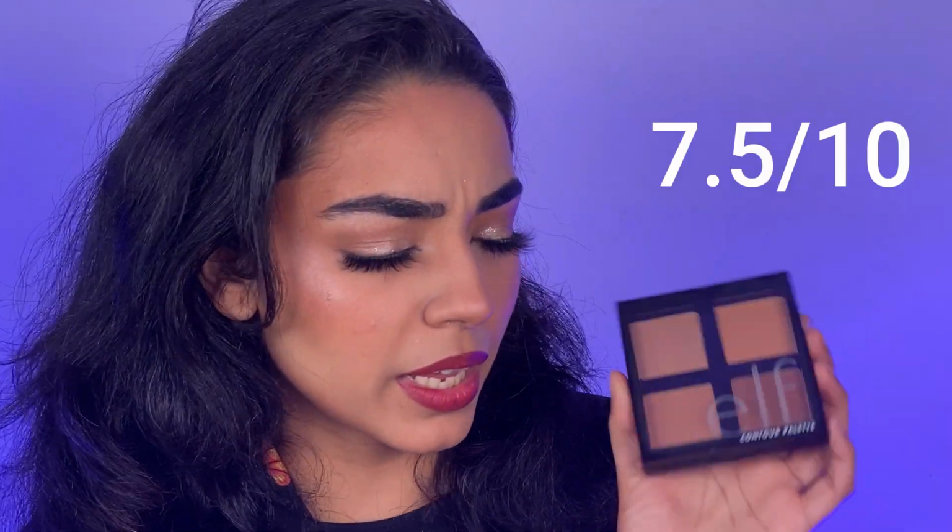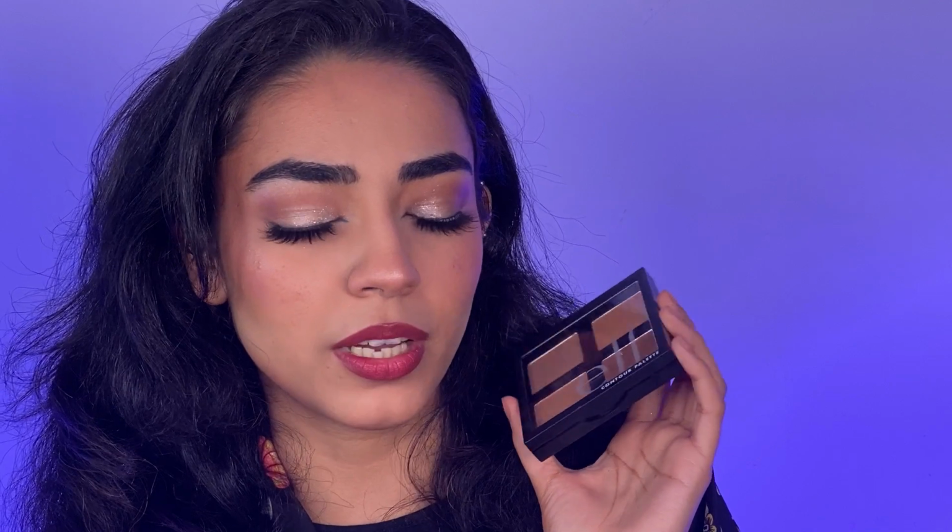I would give this maybe like a 7.5 out of 10 just because I know that there's better contour palettes out there, and comparatively, like this one's all right. But again, for the price that you're paying, it's pretty good. So 7.5 for this.